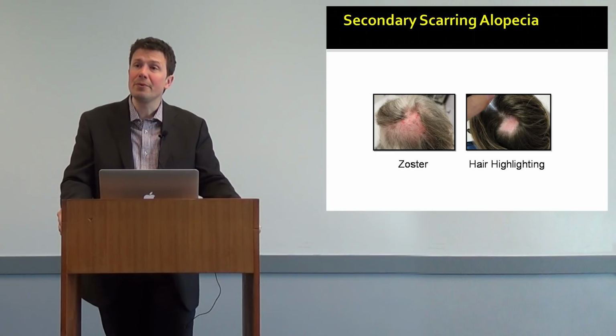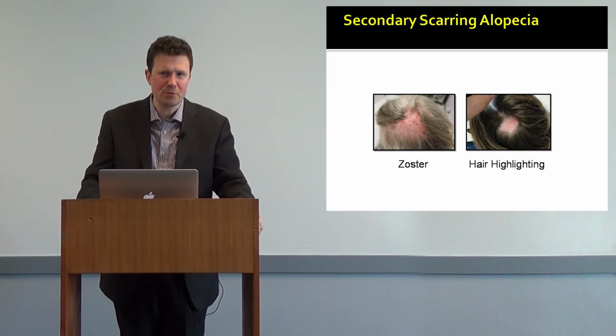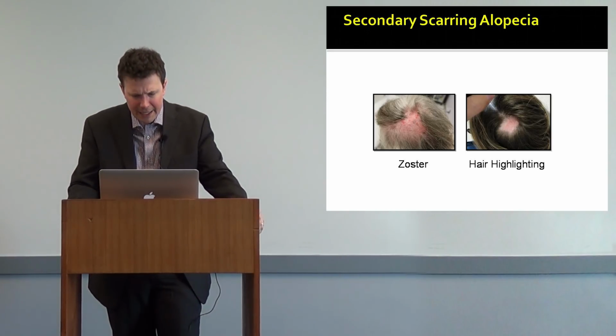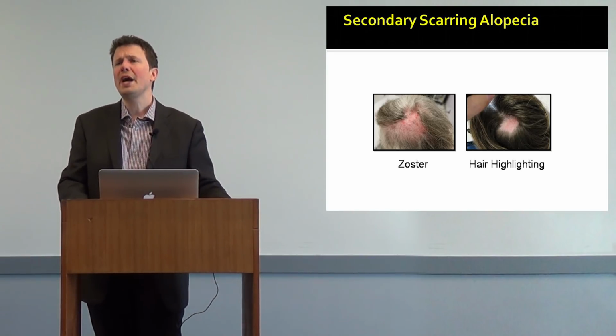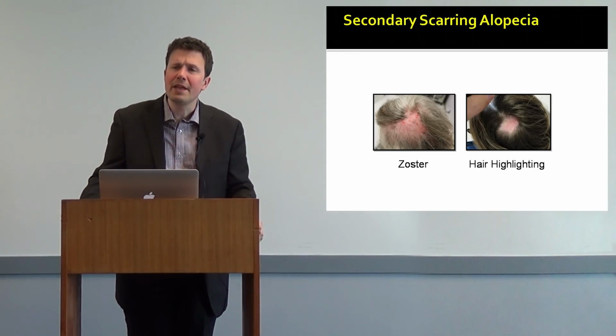The photograph on the right is something you may or may not have seen, but we're seeing it much more commonly, and that's a secondary scarring alopecia from hair highlighting. This is a particular interest of ours in the clinic from a research perspective. I'm not sure why this is increasing worldwide, but I do believe that it is.